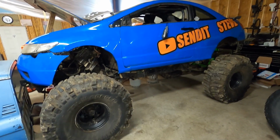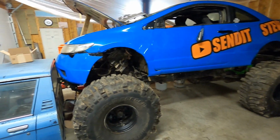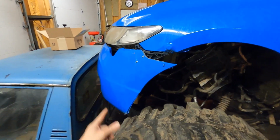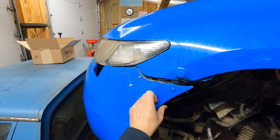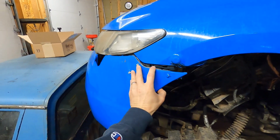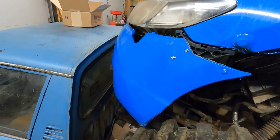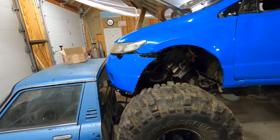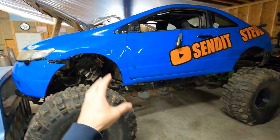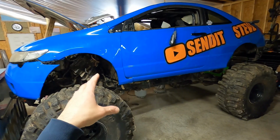It could still be cool, I guess. There's a couple things. Obviously, this front bumper's been ripped off so many times it's actually cracked and broke, and it was screwed on at one time. So if I do that, we'll reattach this and actually trim it so the tire's not ripping it off every time you go off-road.